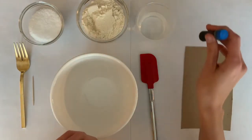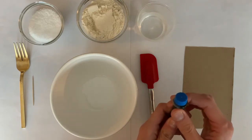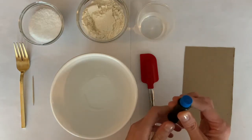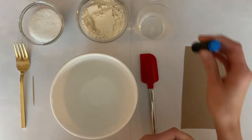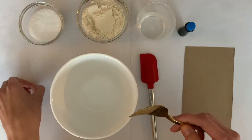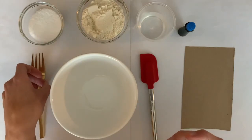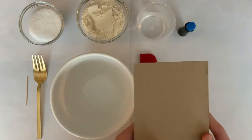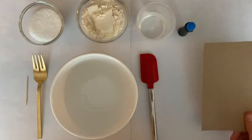And if you want to add color to your dough, you can use food coloring. Other items you can use to add color are powdered Kool-Aid or powdered Jell-O. You can mix those with water and add it to your dough to add color. You can also experiment with some spices that you might have in your kitchen to try to add color that way too. If you want to do any kind of detail work on your sculpture, you can use things like a fork or a toothpick. So we might need those to add some details when we're finished sculpting. And then lastly, we're going to need something to build our sculpture on. So I just have a piece of cardboard here. This is actually a cereal box that I cut up to build my sculpture on.